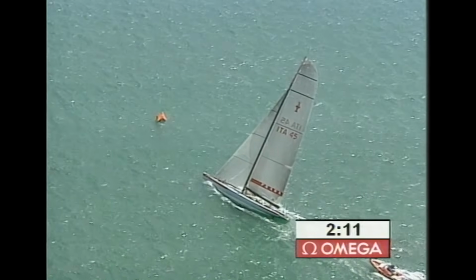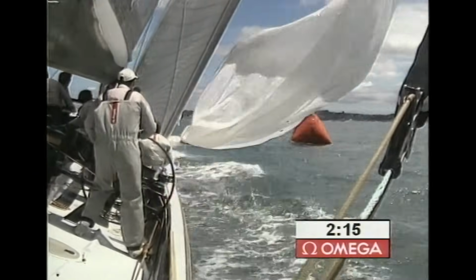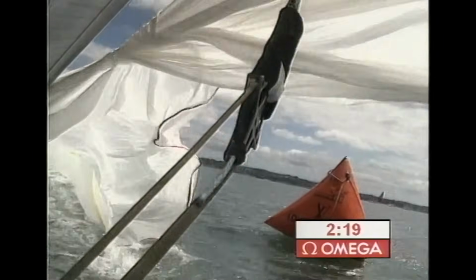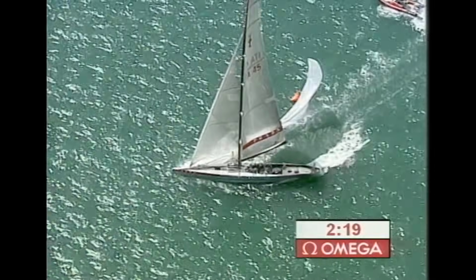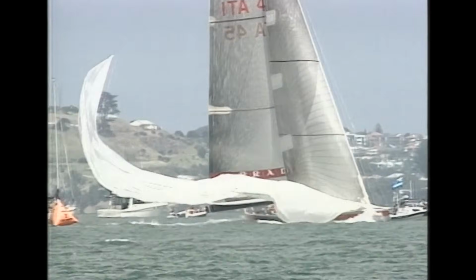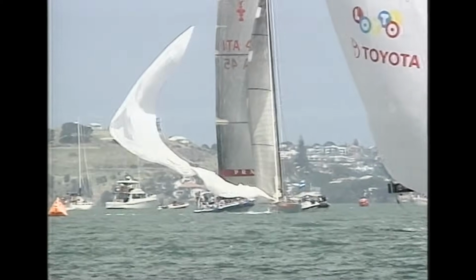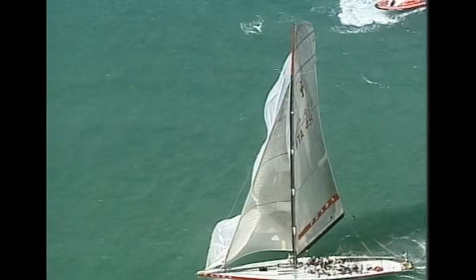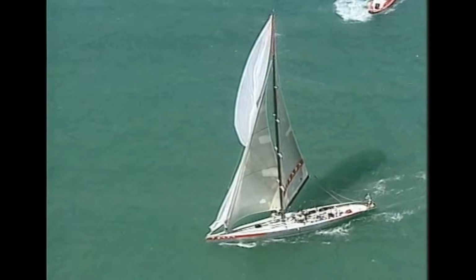So the navigator is going to take over Max Sirena's job. That's Matteo Plazzi moving up onto the bow as well to take over Max Sirena's job. Now they've got to watch out. They could almost hit the mark. Goodness. That is not a good hoist. Did they hit that? The Prada crew is rattled, Chris. That's not a good hoist.